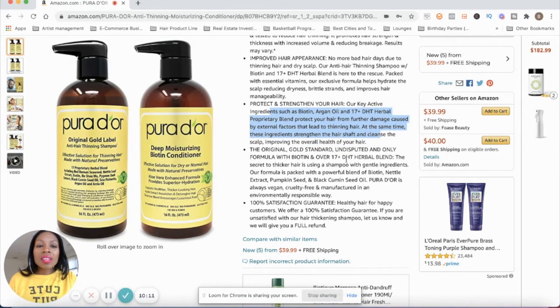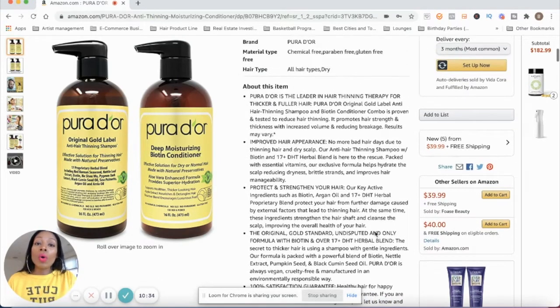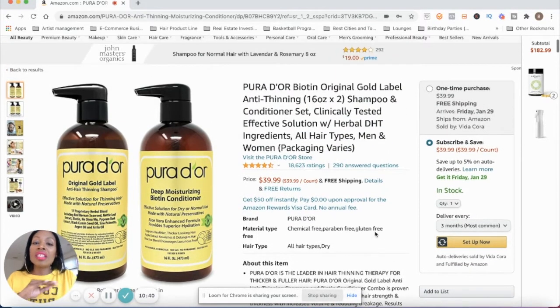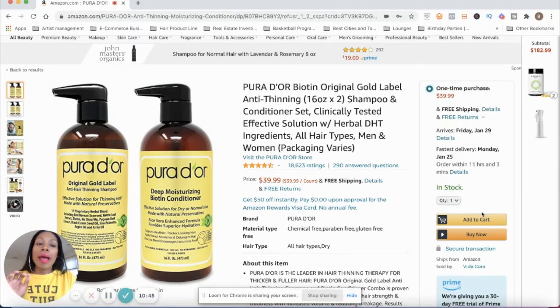Let me see. This talks about the formula, 100% satisfaction guaranteed. If you are unsatisfied with our hair thickening shampoo, let us know and we will give you a full refund. Okay. Excuse me, but you must be real confident. You must be real cocky, because a sister like me will absolutely ask for my money back if I'm not happy. But I won't and I don't, because I personally use this one and I'm telling you right now, yes, it is dope, okay? This is no lie. This is not marketing. It absolutely works, okay? So I'm gonna add that to my cart.